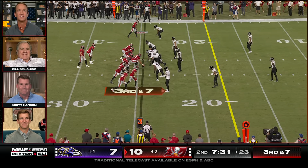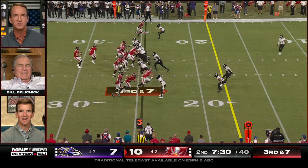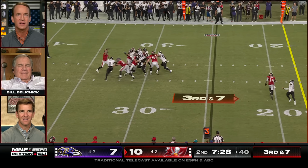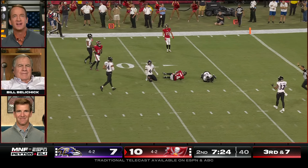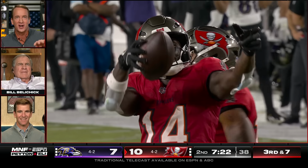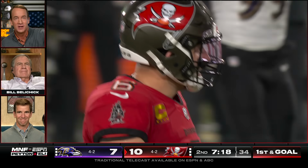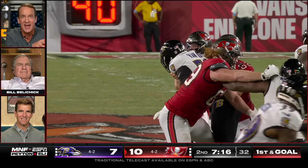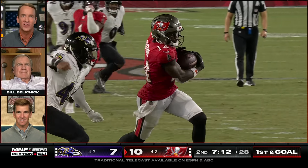Thank you. 3rd and 7 right here. No Mike Evans, Bill. Oh, no. Good decision by Baker going to Godwin. If that was Evans, he would have thrown that fade on the left again. But his main guy's not in there. He came back to the front side. Good catch there by Evans on the under route.